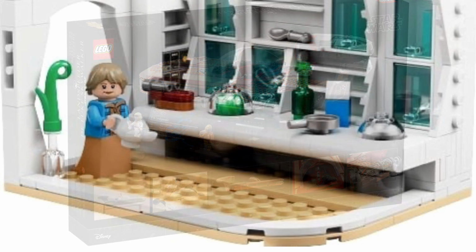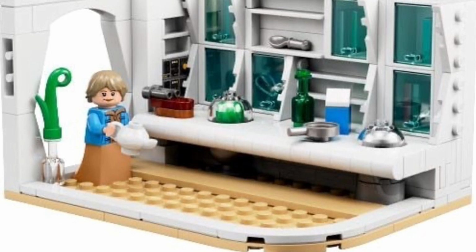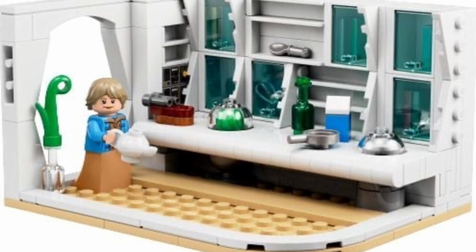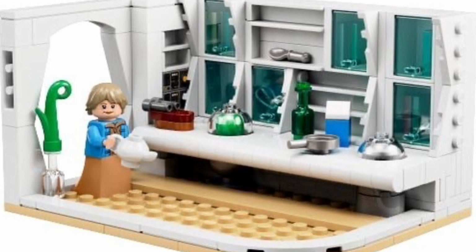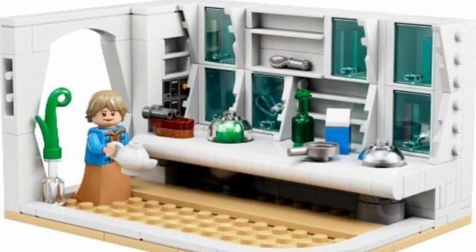Speaking of May 4th, we of course saw the May 4th promo this week. This is the Lars Family Homestead Kitchen. This will be available at LEGO stores with purchases of Star Wars sets over $160 between May 1st and May 8th while stocks last. The $160 price point is definitely quite high for a promo, but this one I think is worth it compared to others, as this is also our first time ever getting an Arm Baroon minifigure.